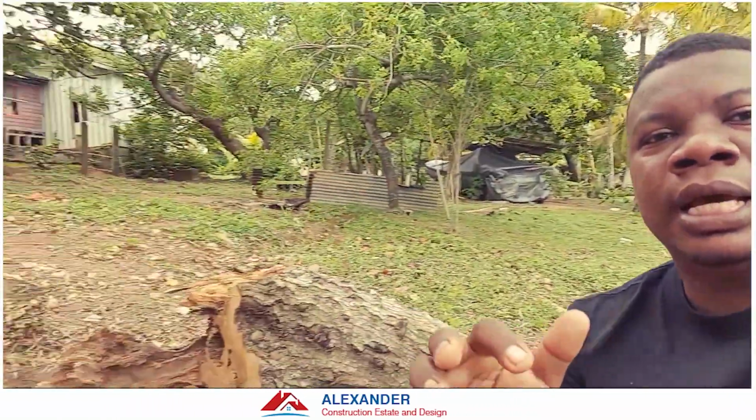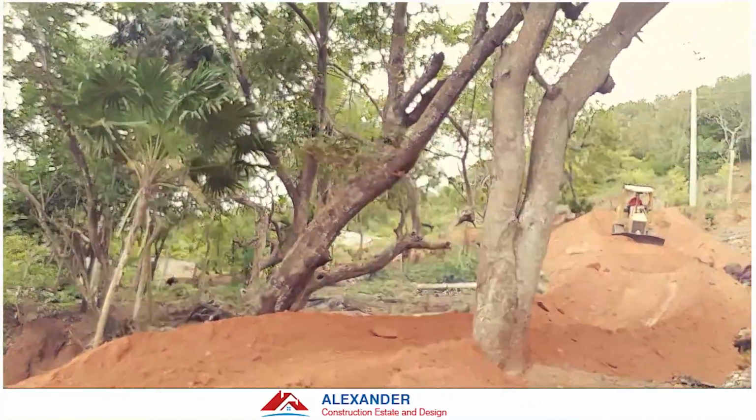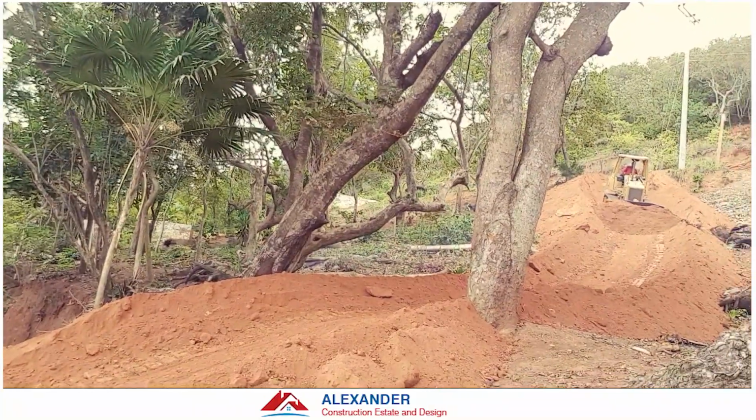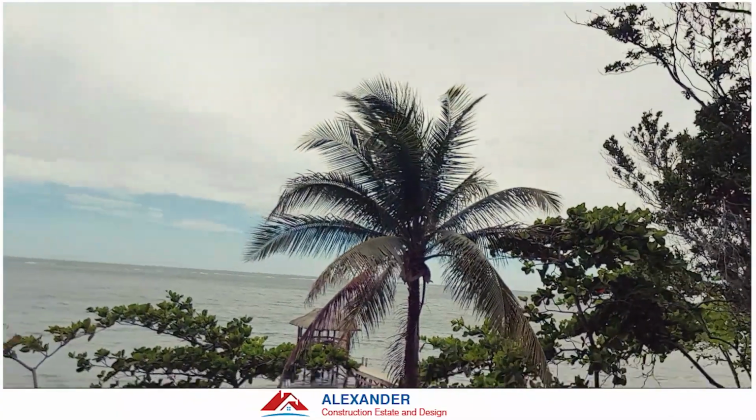Alexander Campbell, and I'm a builder and a real estate agent, an islander from Roatan. Right now we're doing a backfilling of a seawall that was built without concrete. It's a seawall put together, which I will be showing to you. As you can see, right now we are doing the backfilling. So we're bringing down dirt and we're putting it back in the back of this wall there.